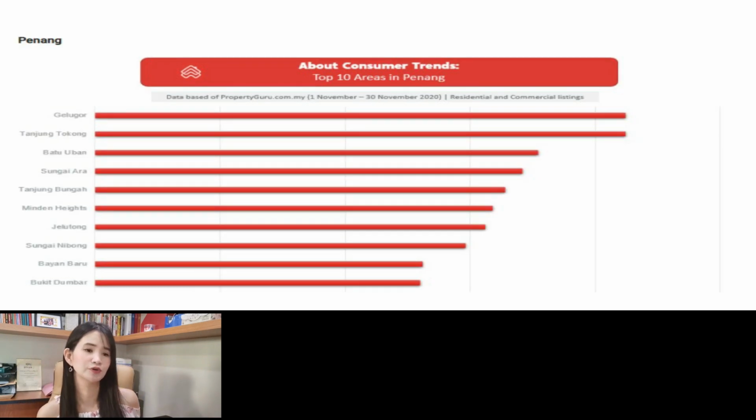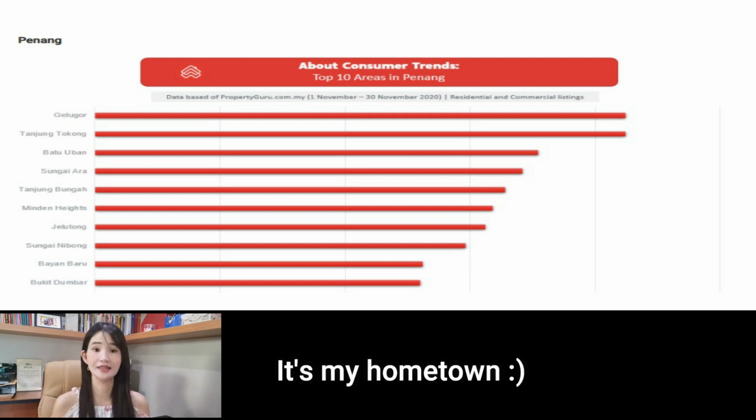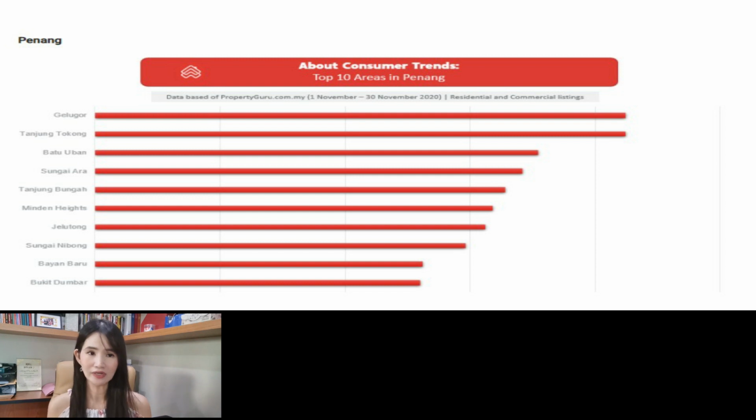Okay, now let us move to Penang, which is the state where I'm staying now. I'm also very curious to know, when it comes to Penang, which are the top 10 areas that consumers are searching for when it comes to their next property purchase.